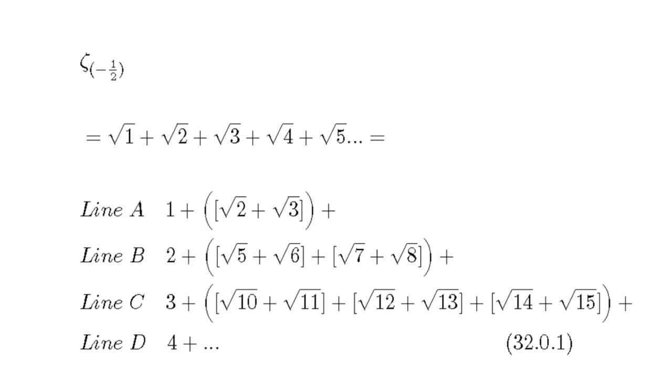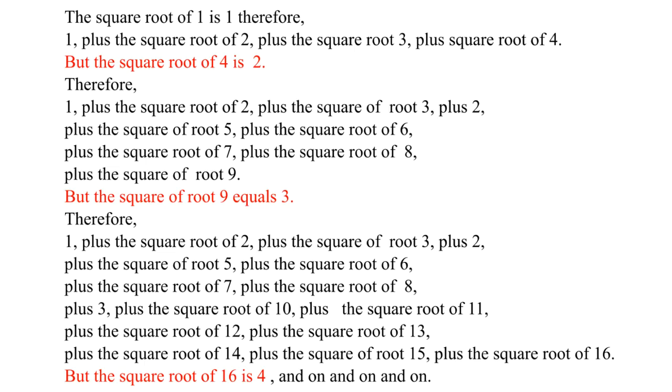The square root of 1 is 1. So we have 1 plus the square root of 2 plus the square root of 3 plus the square root of 4. But the square root of 4 is 2. So now we have 1 plus the square root of 2 plus the square root of 3 plus 2 plus the square root of 5 plus the square root of 6 plus the square root of 7 plus the square root of 8 plus the square root of 9. But the square root of 9 equals 3. And the pattern repeats on and on and on.